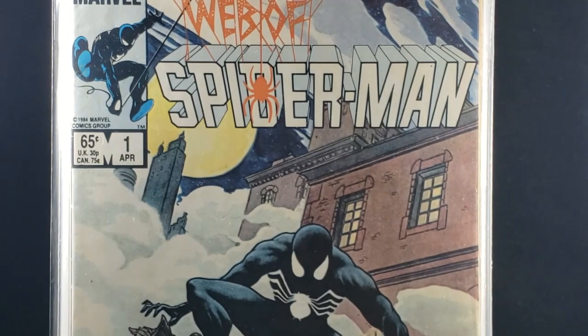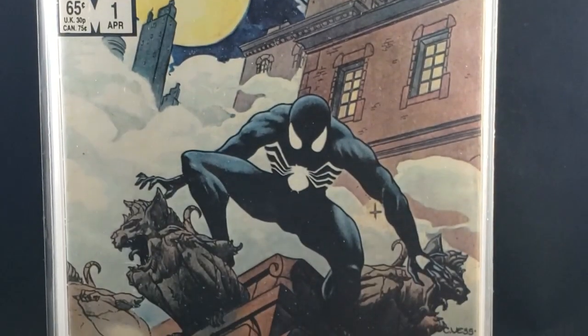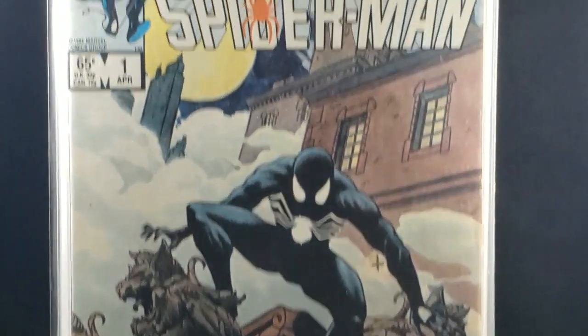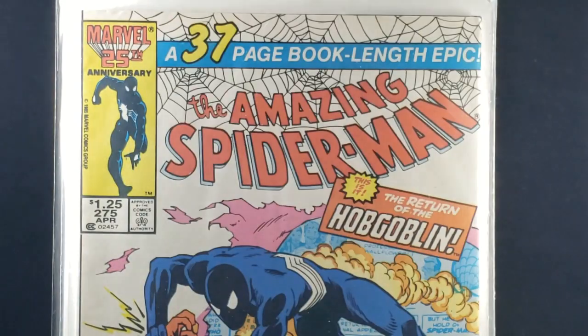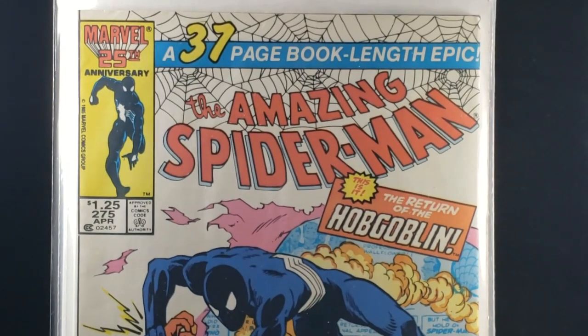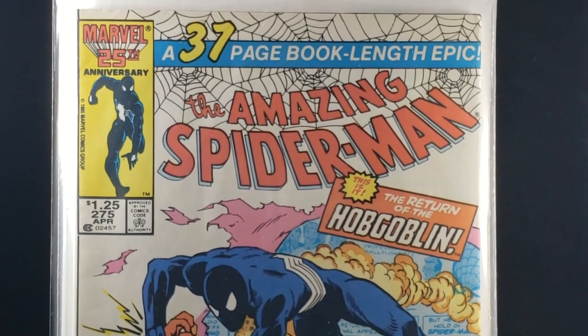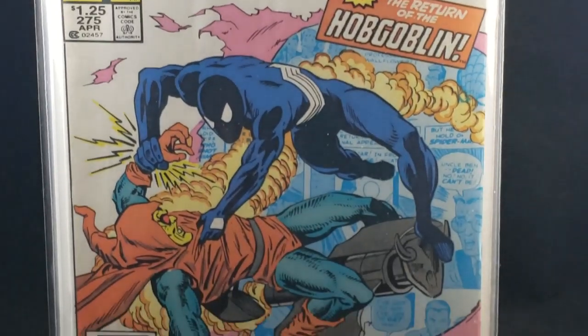Here we see the very first issue of The Web of Spider-Man from 1984 with the black suit Spider-Man there. Very cool cover that I have here. And now we see The Amazing Spider-Man. This is an epic length 37-page issue where we see the return of the Hobgoblin.